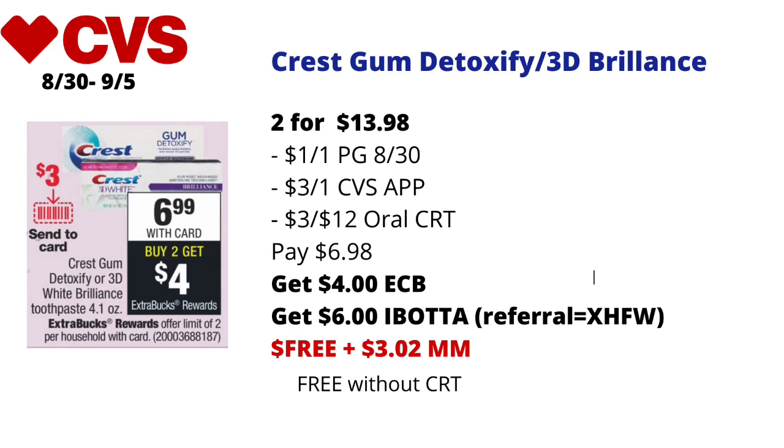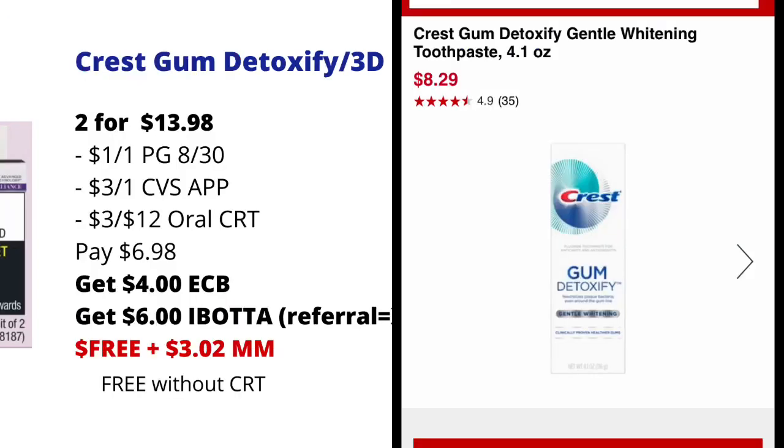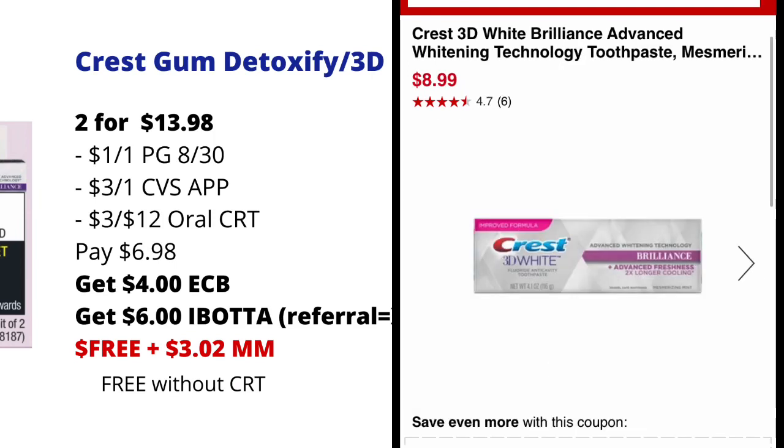So here is a money-making deal for some high-end Crest toothpaste. So the Crest Gum Detoxify or the 3D White Brilliance toothpaste, the 4.1 ounce sizes, will be on sale for just $6.99 each. And when you buy two of them, you get $4 back in ECBs, and it's a limit of two. So go ahead and pick up two of them, either the Gum Detoxify or the 3D Brilliance.